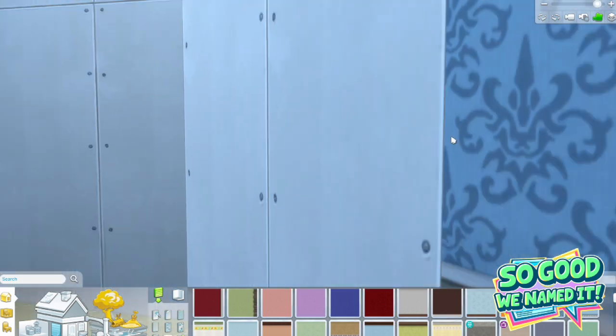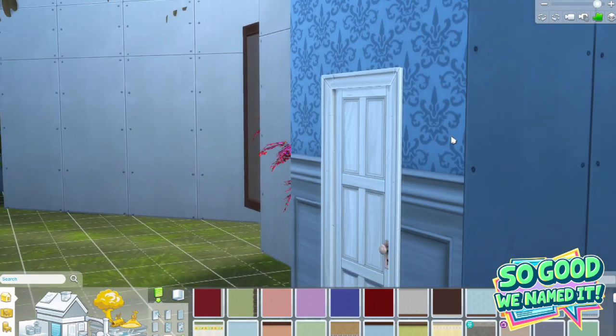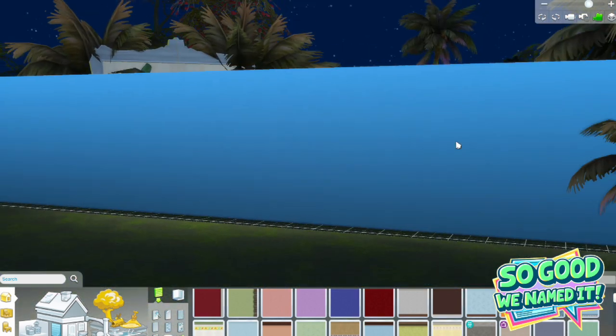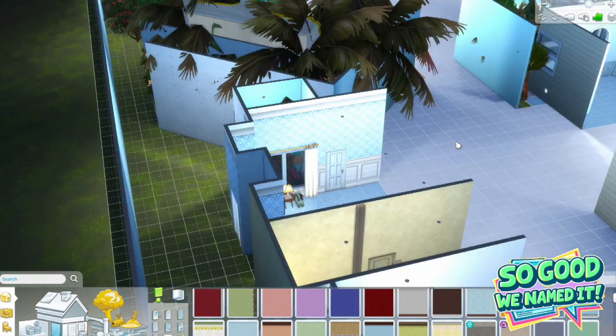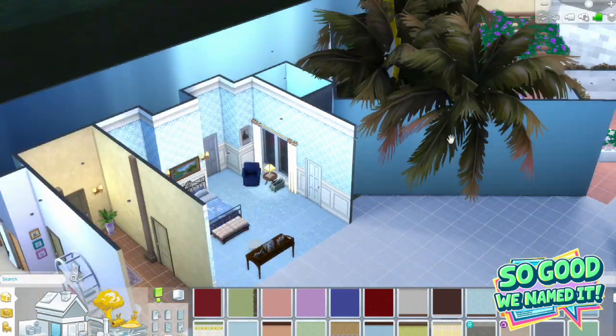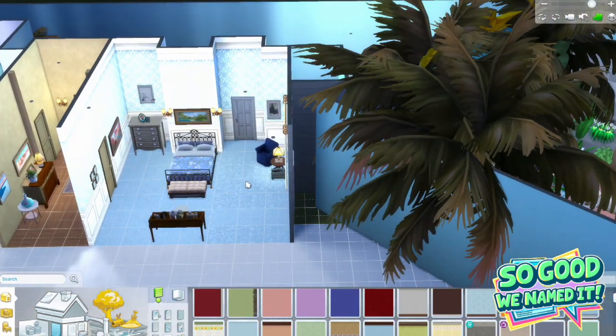Where am I? Oh, this is Sophia's room. So let's turn around a little bit. I'm a little thrown off. There we go. So I need to be facing this way to see Sophia's room. Let's dive in, shall we?